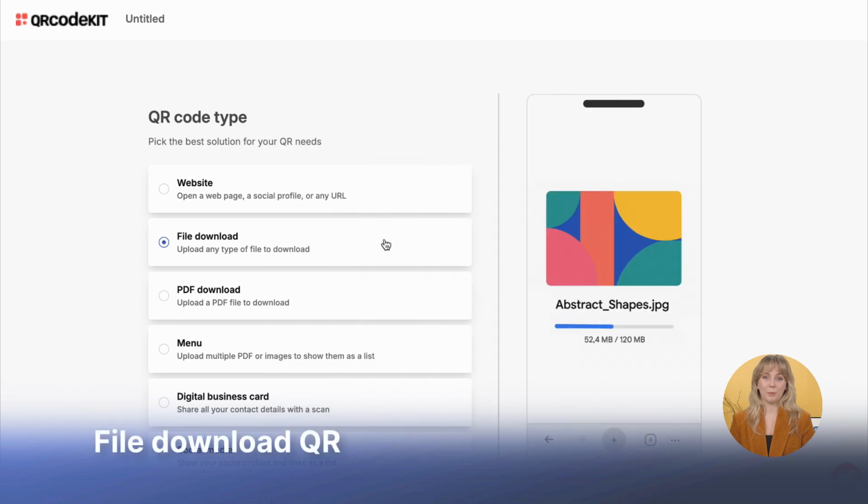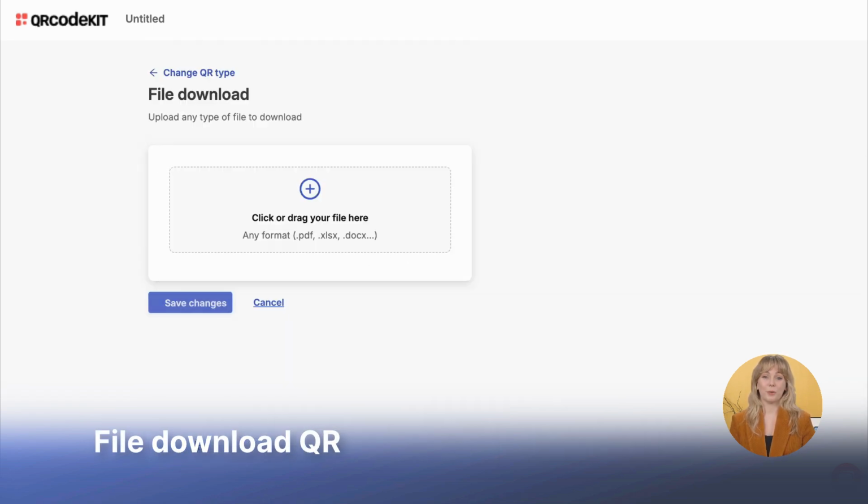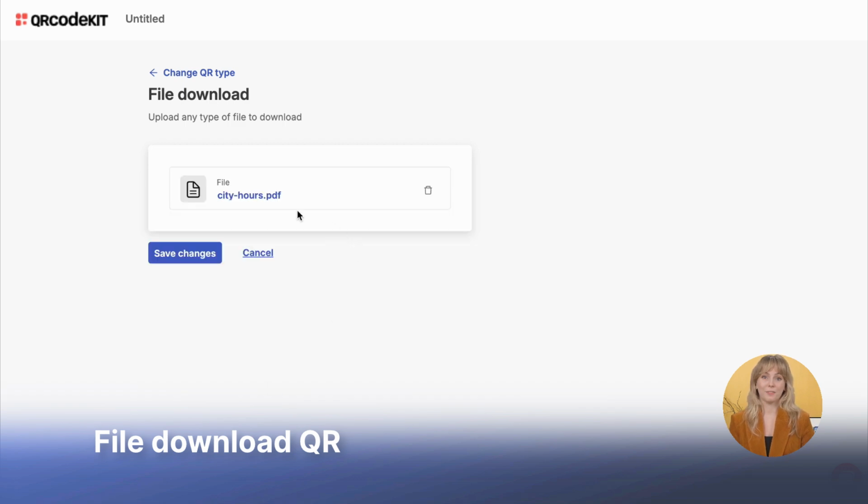Need to share downloadable forms, notices, or public reports? The file QR lets users download PDFs, docs, or other documents straight to their devices. Ideal for building entrances, printed letters, or bulletin boards.